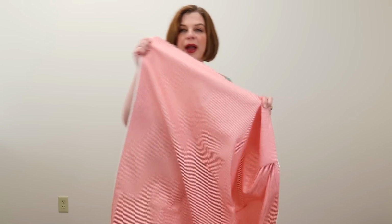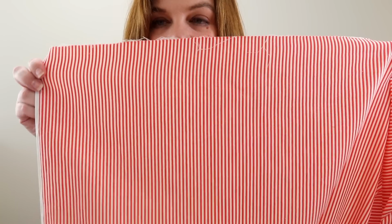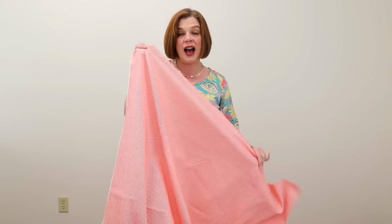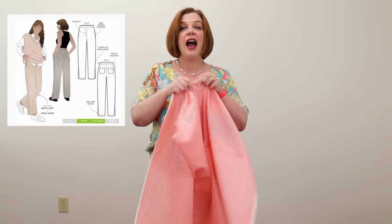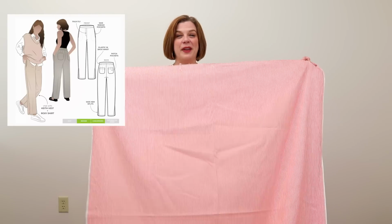But look, it is red and white stripe. But it looks orange right now. It is my red. It is that orange red. It is absolutely perfect. And the white isn't even really white. It's like a cream. It's cotton and kind of has a raised texture. It doesn't feel like seersucker, but it does have kind of a raised texture. I need this in pants. I just feel like I need a pair of pants in this.